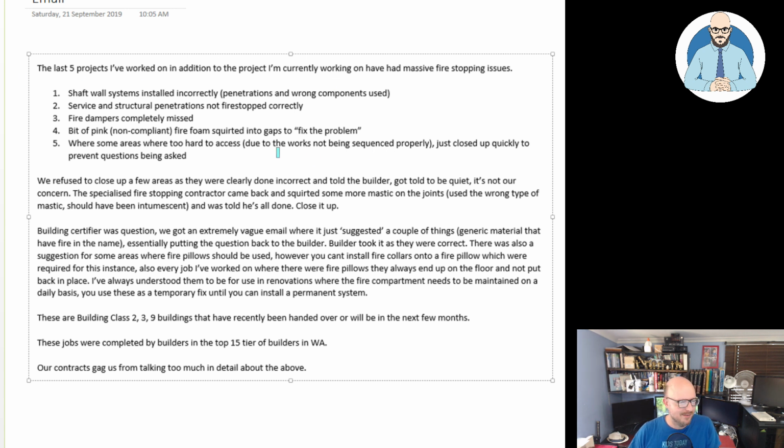So the last 5 projects I've worked on, in addition to the project I'm currently working on, have had massive fire stopping issues. So 1, shaft wall systems installed incorrectly, penetrations and wrong components used.